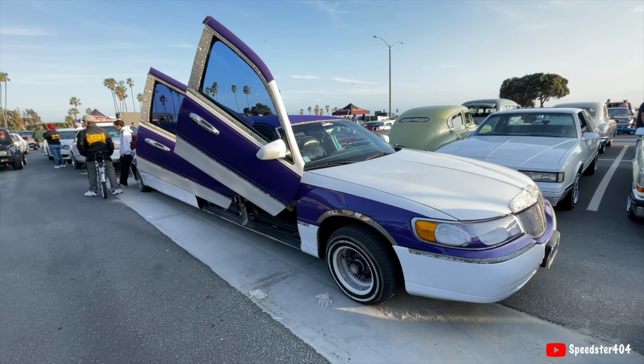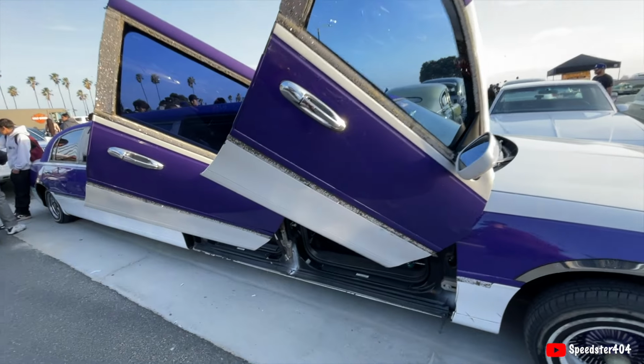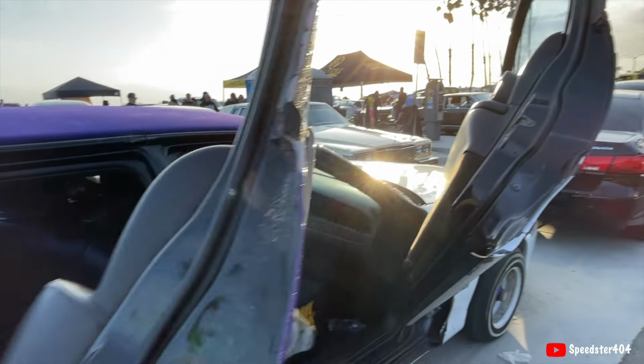Yo, we got a limo with Lamborghini scissor doors. This is awesome. People jamming out music. Look at the interior.